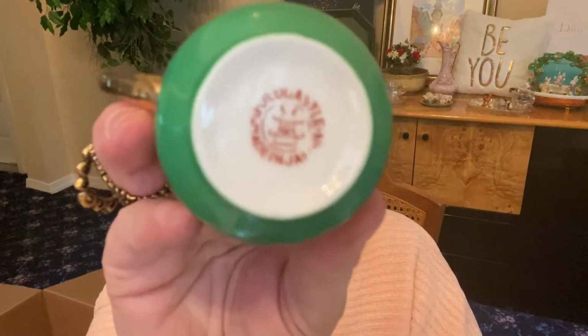And then here is this one. I told you, it said made in Japan. And then it says Gold Castle. Gold Castle. Made in Japan. Isn't that cute? This looks so pretty on a shelf.